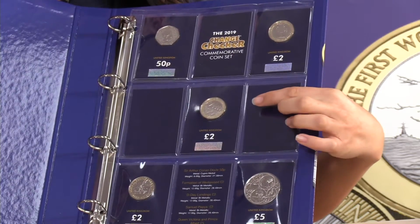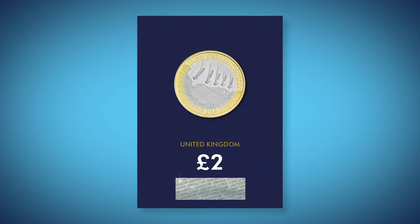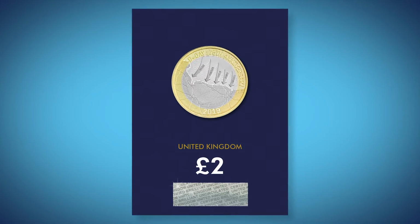Then in the middle here, we've got the D-Day £2, which I think as the year's gone on, it's kind of grown on me more and more. Fantastic design there. I think I just love the different finishes on the coin. Yeah, it's stunning. There's so much going on it. And then the intricate detail as well, if you look closer on it, it's lovely.